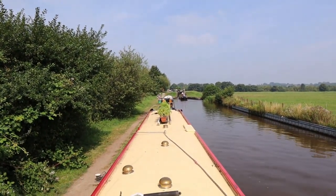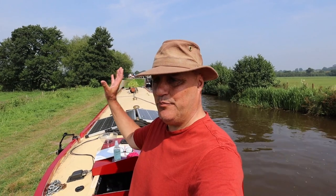We're next to go in, but there are now seven boats behind us. Seven boats, I've never known anything like it. So we're definitely going to get through these two locks and just pull in as soon as we can and leave it till tomorrow.